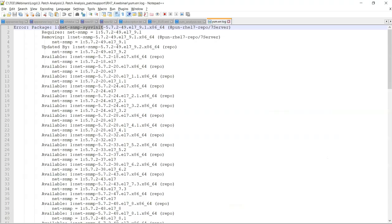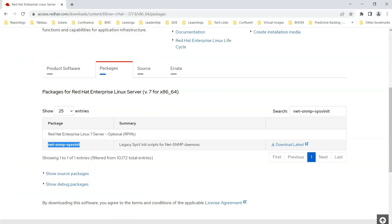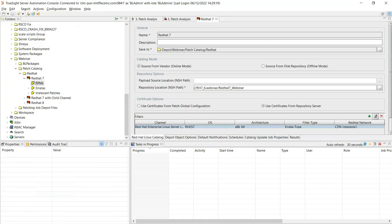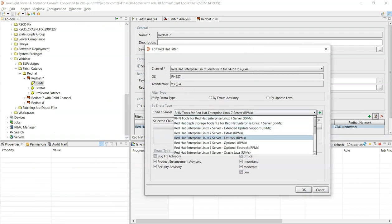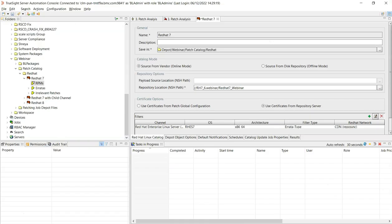Now if you notice in the yum.err.log, there were a couple of other patches as well. This is the one, net-snmp-perl. Let's see if this is a part of the channel or not. Yeah, if you see here, we have identified the child channel which provides these problematic patches. So now we just have to add the child channel. There is this list here using which you can add the child channels. So this is the optional RPMs. Click on this plus sign, hit OK, save it and rerun the catalog update job, and it is going to download it.